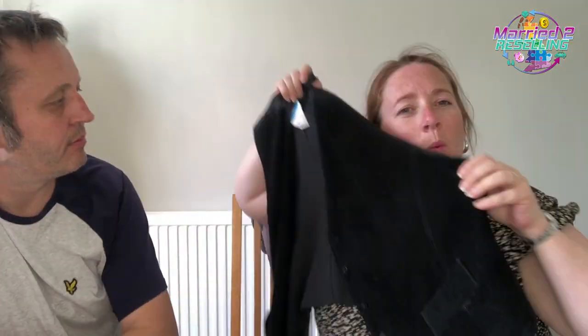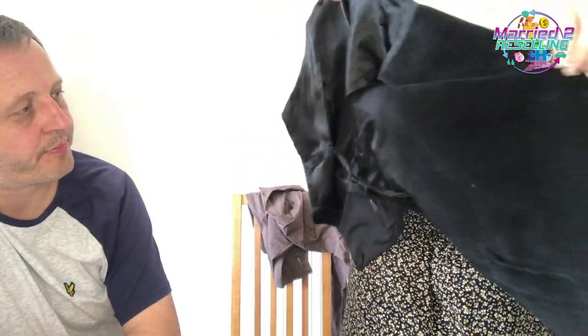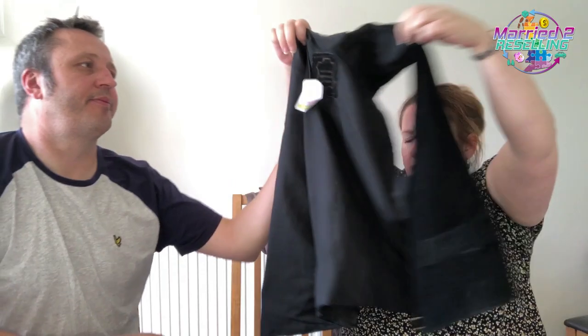Got a waistcoat, a men's satin backed leather front waistcoat. It's genuine leather garment, £4.99, size large, and it hasn't got a brand. There we go. And then lastly on the clothes, we have an All Saints shirt, large, men's, £3.99. Not much else to say about that other than there's the label.